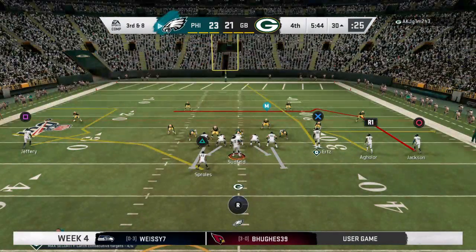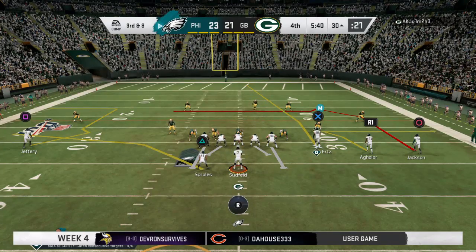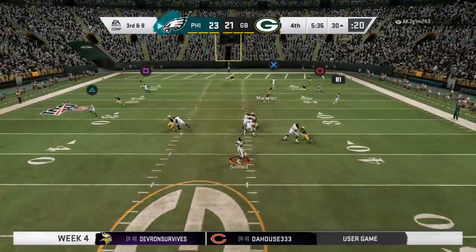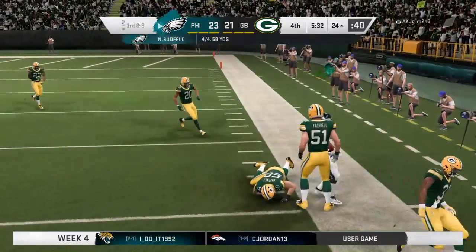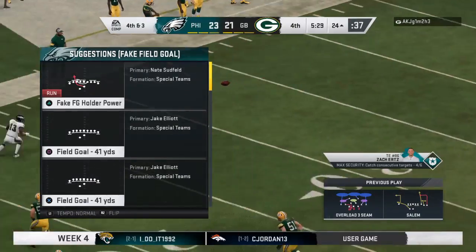The Eagles on 3rd down. Just 1 for 3 thus far. This is 3rd and 8. He'll drop to throw. That ball's caught. Aguilar right side. The completion good for only 6, and that'll bring up 4th.